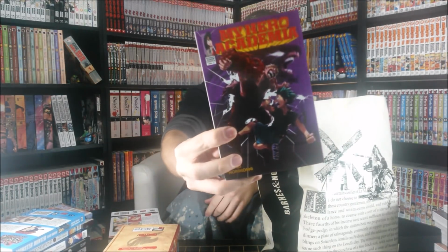There's some more Fairy Tail, there's some more Bleach. Oh, My Hero Academia Volume 9. I got a couple more of these in there too. Let's see if I can find them really quick. Oh, no, distracted, don't care.